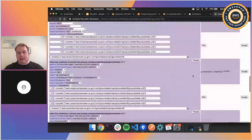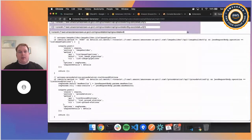So hitting finalize, I can scroll down all the way to the end, and it'll give me a bunch of code that I can tweak if I need to, and then put directly into the Console Recorder extension. So what I can basically do with this is go to new services, perform the actions once, and then spit out the code for it. It makes my development process very easy. And this is what the code looks like under the hood. You can see the mapping of max results, for example. So that's the Console Recorder generator.